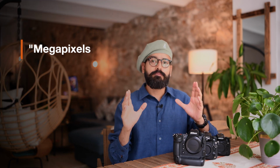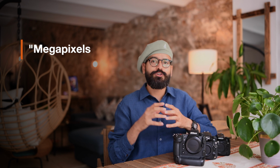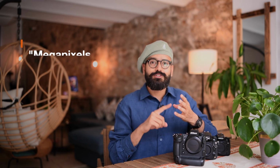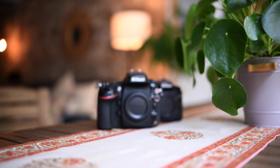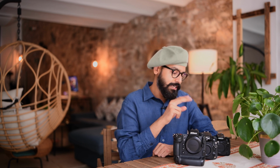So the next thing I consider is the resolution or the megapixels. Now, when you're doing commercial jobs where your photos are used on, let's say, social platforms, websites, banners, hoardings, shopping malls, magazines, for this kind of work, resolution from 24 megapixels and beyond is good enough. So if you see here, the Nikon Z9 is 45 megapixels. The D850 is 45 megapixels as well. And earlier I was using D800, which was 36 megapixels, and I started with a 12 megapixel body, D90.